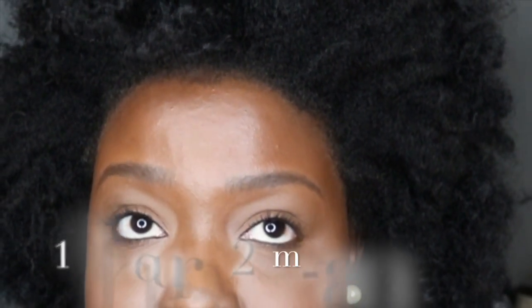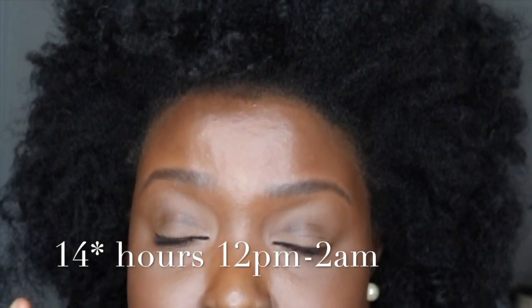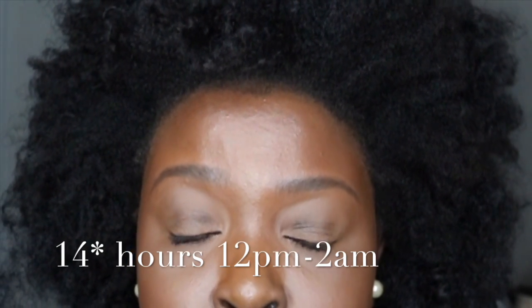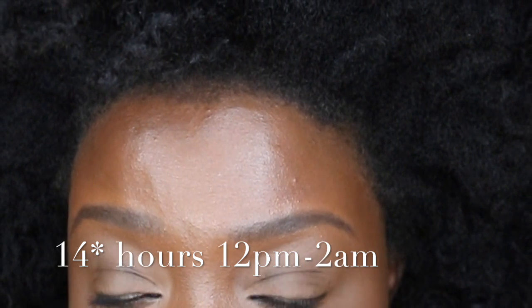As you can see, this is how the concealer looks right now, and it's about 2 o'clock in the morning, and I've been wearing this since I did my makeup at 12 p.m., so I've had this concealer and this makeup on since earlier today, so it's about 12 hours of wear. And I don't think any videos on YouTube show this length of wear in the concealers. I don't think there's any videos that show the concealers being worn for that extended amount of time. But this is how the concealer looks now.